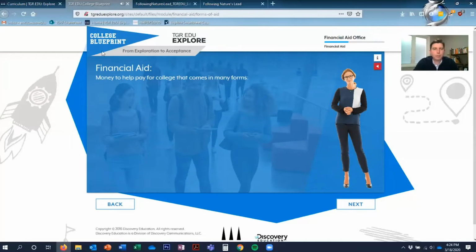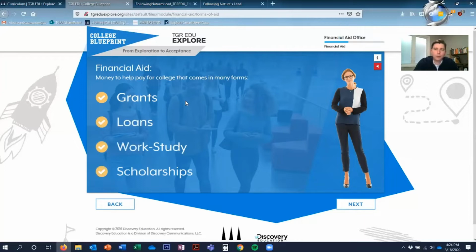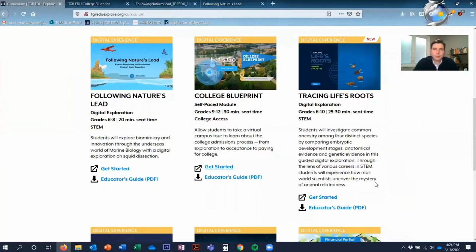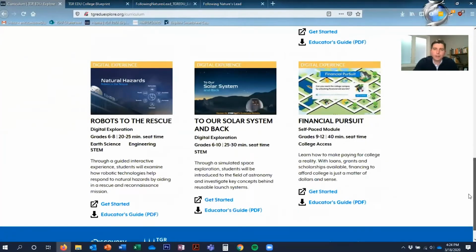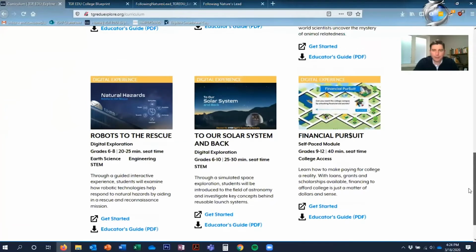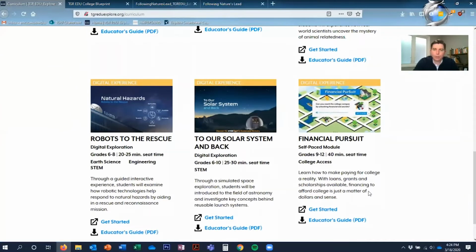And I'll pause it there. But as you can see, it's a pretty comprehensive experience for students that maybe are feeling a bit overwhelmed about the college application admissions process. It's a good place to start. Similarly, the financial pursuit module goes really in depth on what financial aid is for students and how to access financial aid. So when you're starting to have those conversations with your student or your child about that topic, I would really recommend that they go through this.